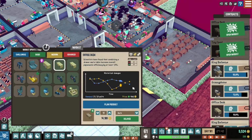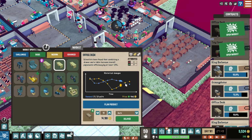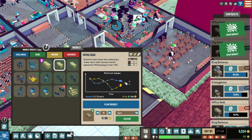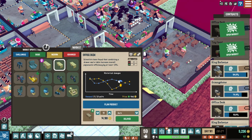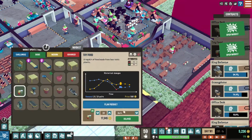But as you all could see as well, the prices are theoretically going up even further, so I don't really see a reason to sell out the other office desks just yet. I think we'll keep them for a while and we'll sell them off in the next market phase if possible, unless some manipulation gets announced, then I'll probably sell them off instantly. But with that said, toy food also being done.